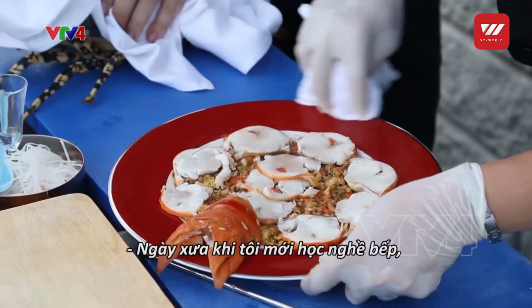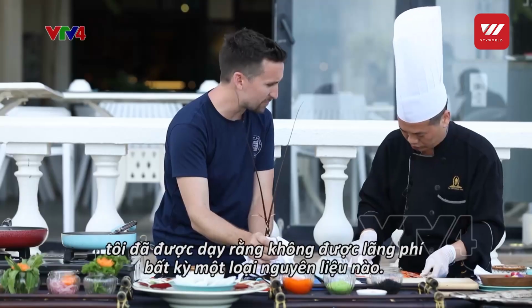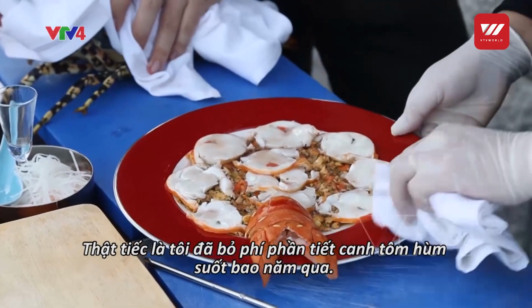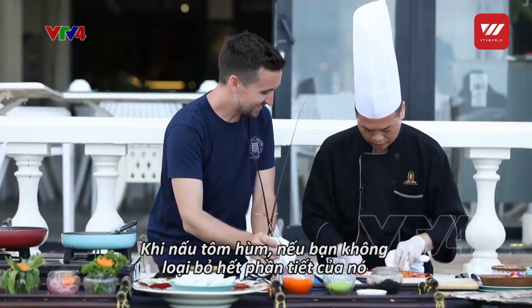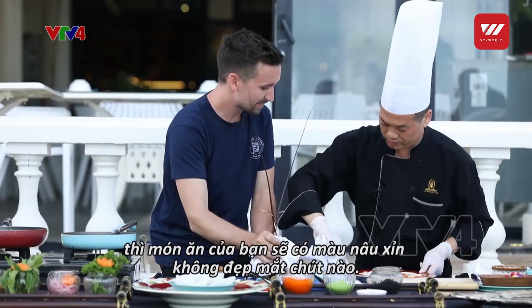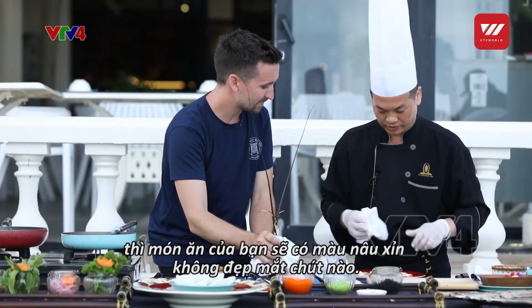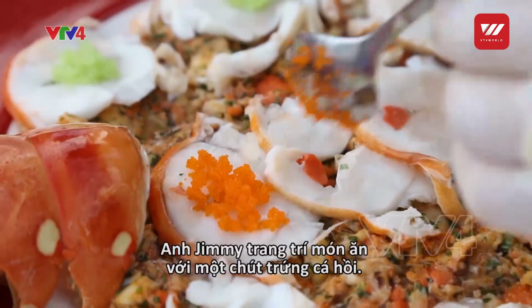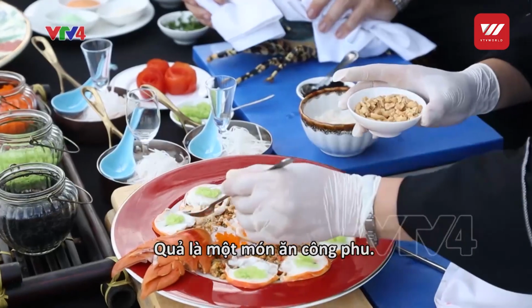When I was learning how to cook, they always told me to use every bit of the animal to honor it. I feel bad for wasting the lobster blood all these years. If you're cooking lobster, if we don't take out all the blood, the meat will become dark or brown. Jimmy decorates the dish with some caviar, a luxurious ingredient.